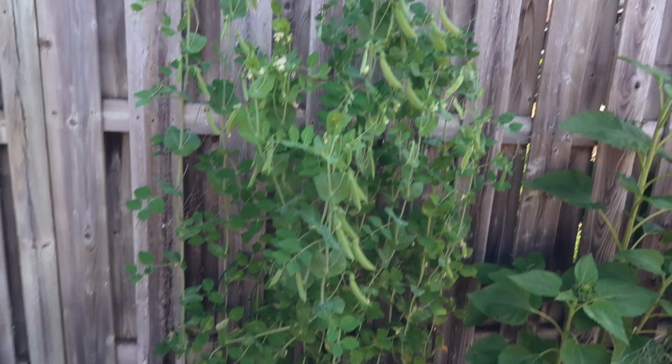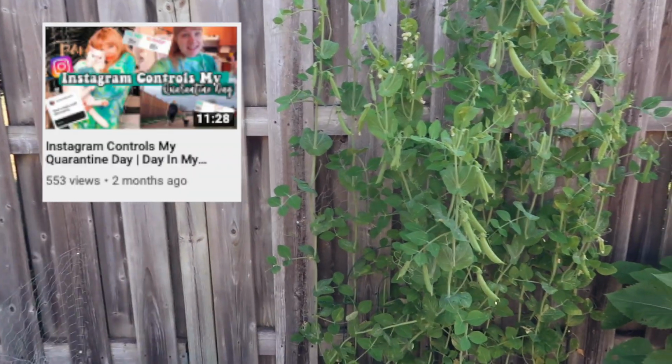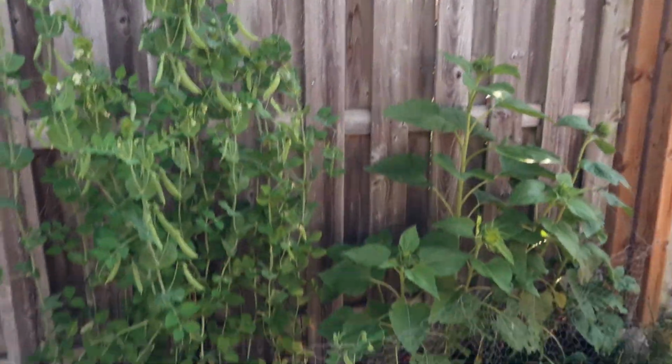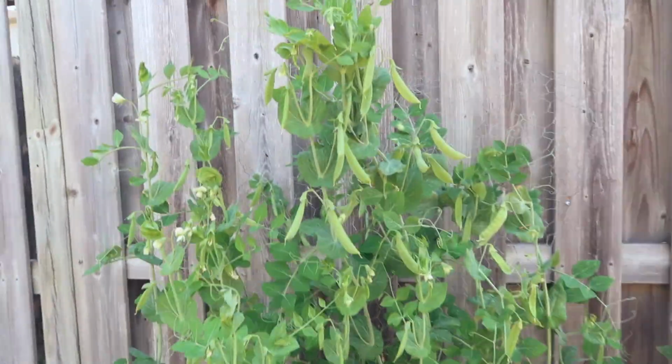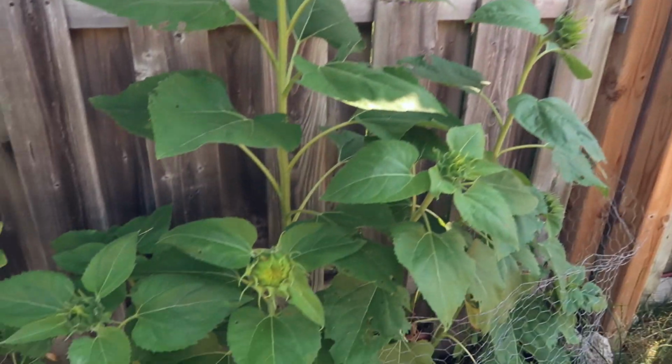These here are the plants that we planted back in this vlog right here. Just as little seeds. They're huge now. There's tons of peas. I came out to pick a couple of them, and the sunflowers are starting to bloom as well.